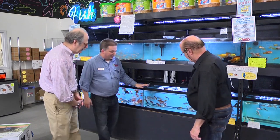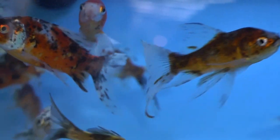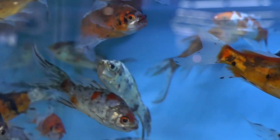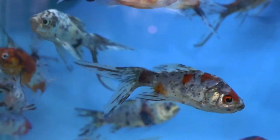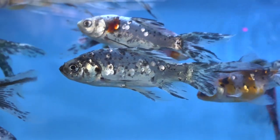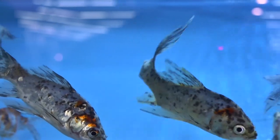Moving along. Down here, these are goldfish. No whiskers. This is called a shabunkin, and it has that beautiful blue calico pattern. Beautiful, great fish, and it looks great. When they're in a pond with the sun shining on them, they sparkle. These pretty guys can get to 8, 9 inches long. So pretty big.